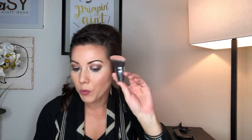I can just take what's left over on my brushes from earlier, and that's it. So this is what I had on earlier with my blush. We're just gonna touch up my face with it. And I don't think I need any other highlighter at all. I do need to get the mascara out of the corner of my eye. That's not pretty.